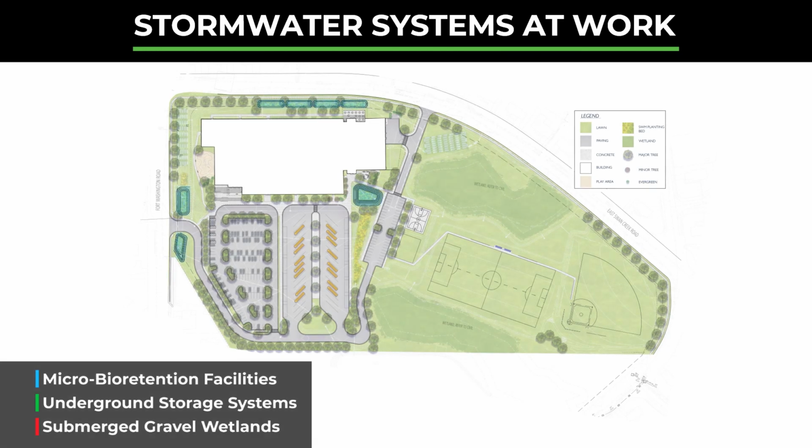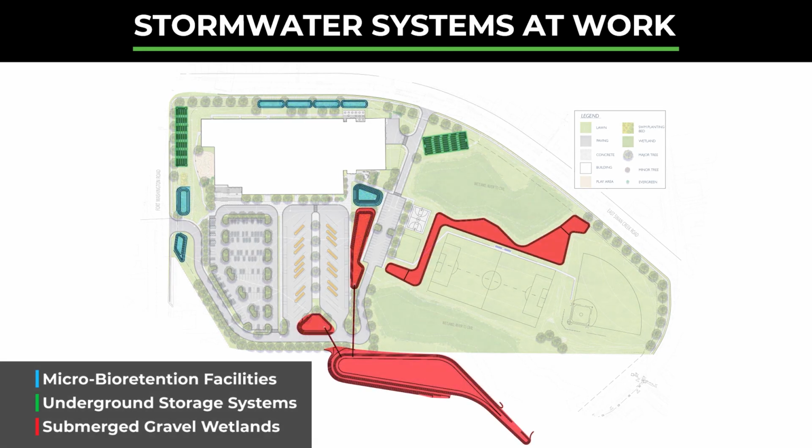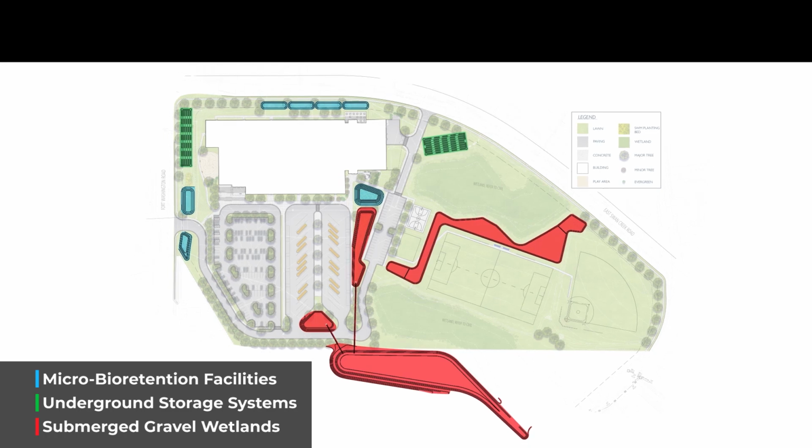Under the system proposed for the Southern Area School site, less water will be discharged than is presently discharged from the undeveloped site. This is done by treating and storing water on site in the various stormwater control devices before slowly releasing the water into the public stormwater management infrastructure.